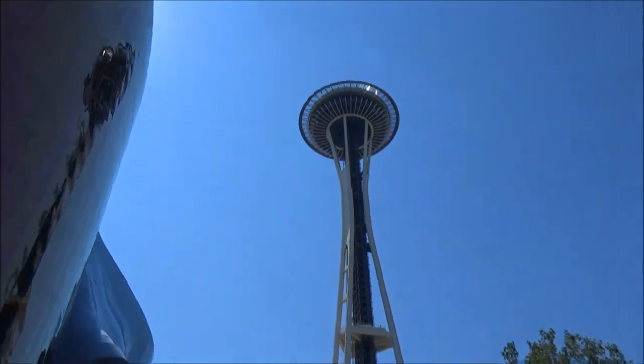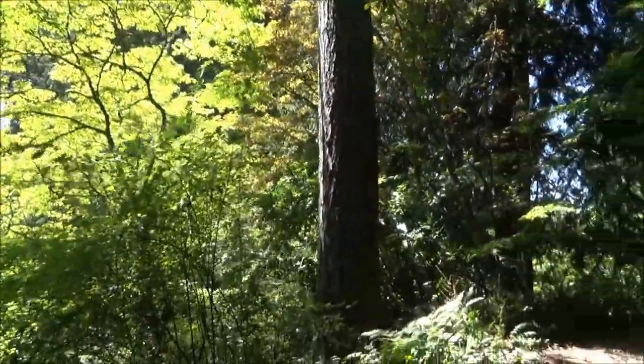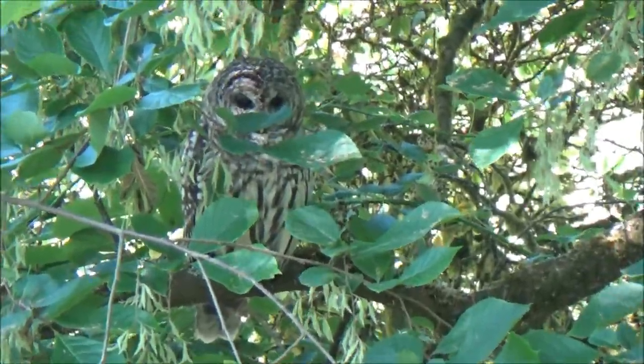Sorry. It was midday at the end of July, and the temperature was well above 100 degrees Fahrenheit. So the next stop was the Arboretum. Guess who we saw hiding in the shade?